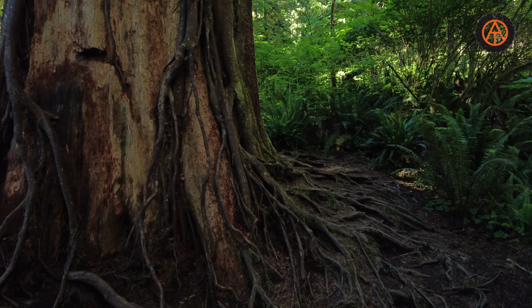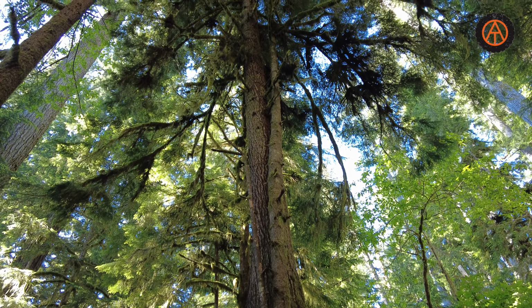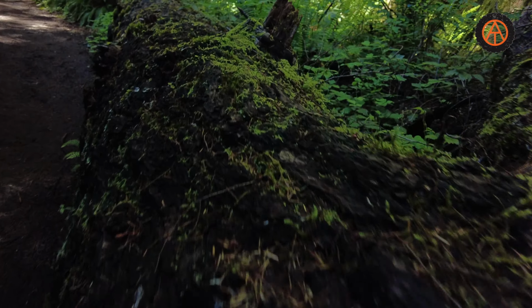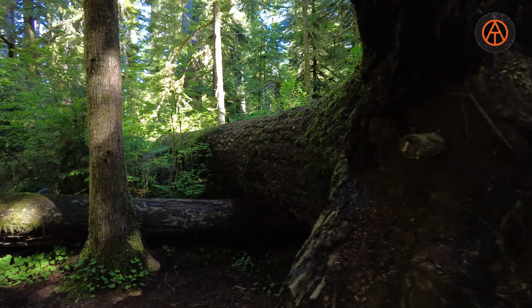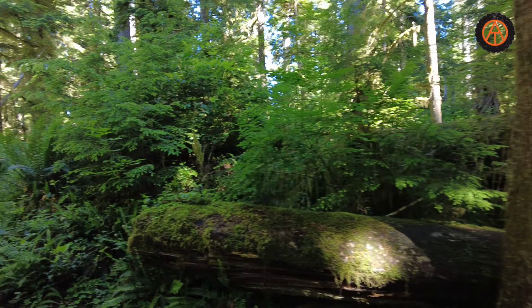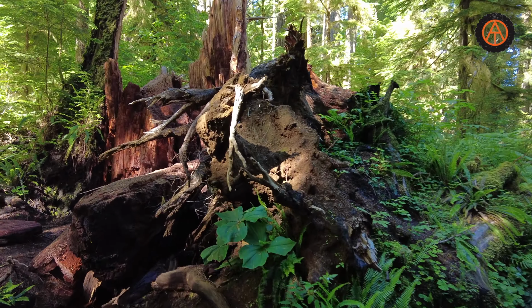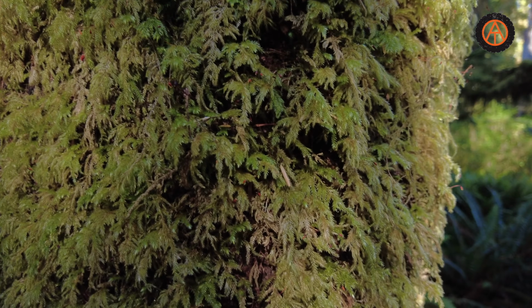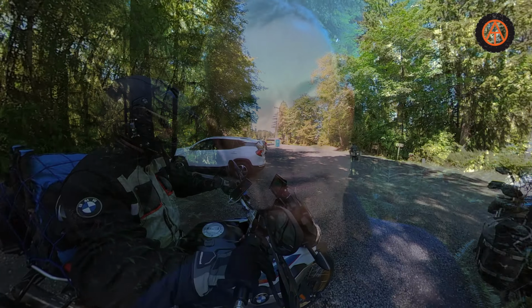Check this out. It's a tree growing on the stump of an old Douglas fir. Wow. Look at this guy over here. Okay, now we're going to get back on the bikes and ride to a different part of the park and see the largest spruce.